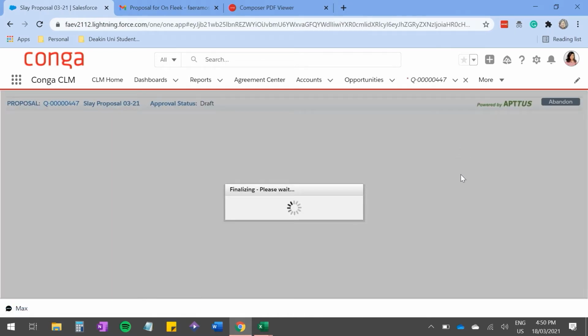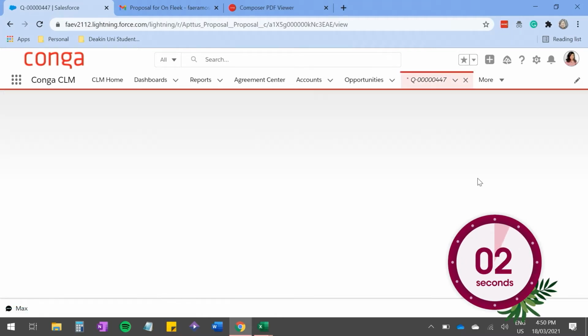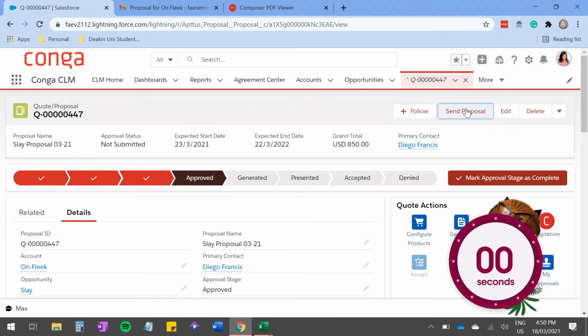And send out my document to our customer. Wow! Not only can users work in their favourite place, but it also helps save them time, eliminate errors, and also improves the overall customer experience. That's amazing. Yeah, thank you.